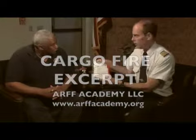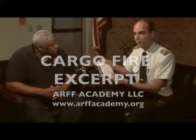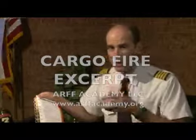This is our QRH, Quick Reference Handbook, and we're going to refer to this for securing and evacuating the aircraft. Right here is the evacuation checklist.